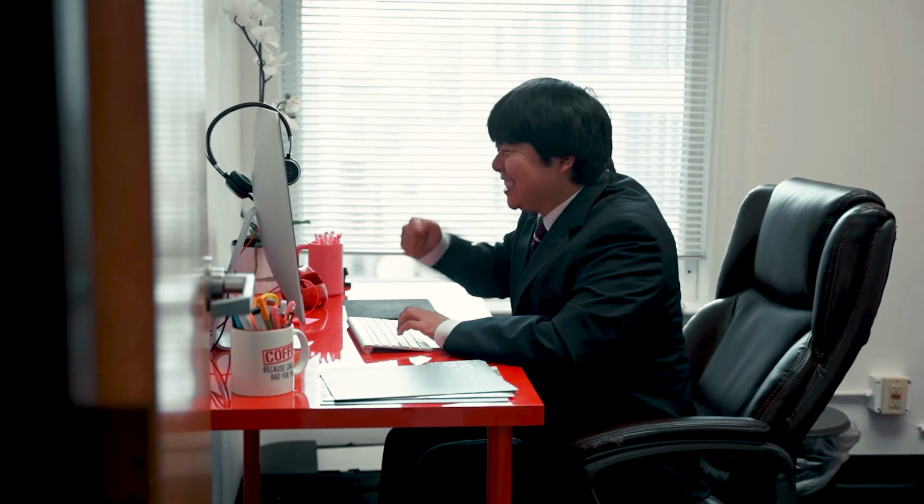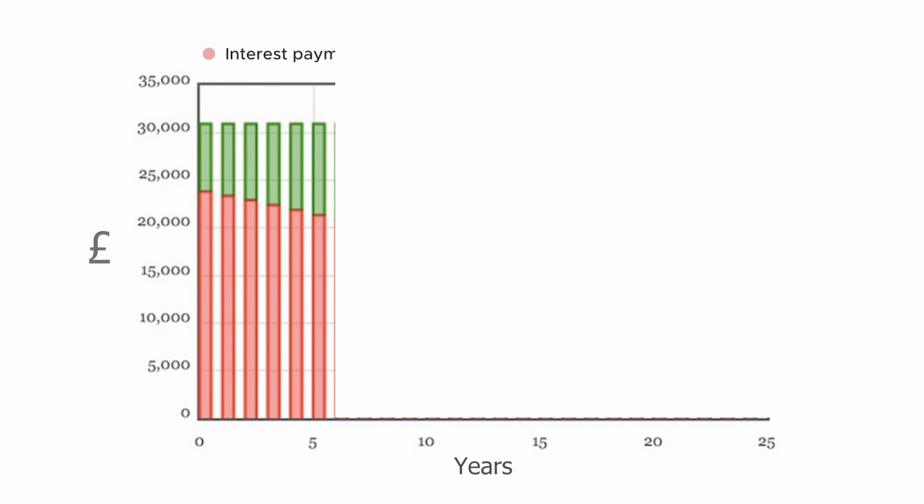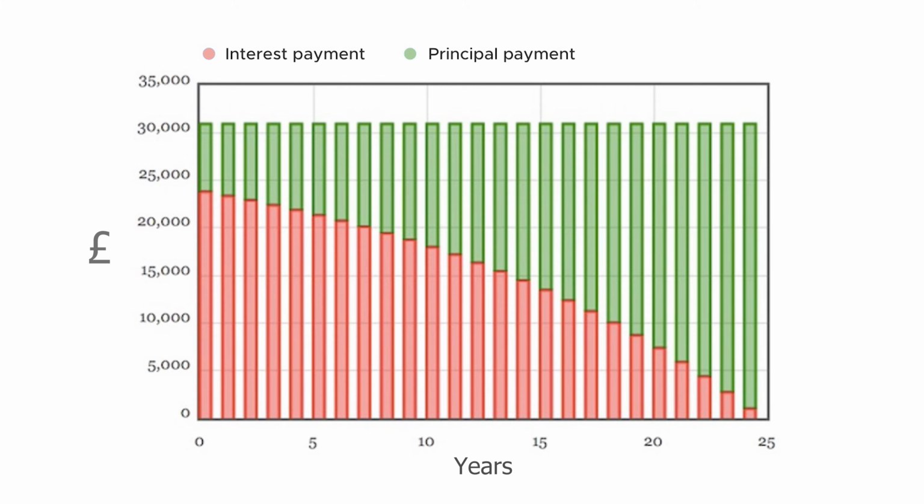There's a term in the financial industry called amortization. Lenders love this because what it means is a way of calculating repayments that means in the first few years, you're paying way more in interest than you are in principal. This way, the banks make the most of their money up front.